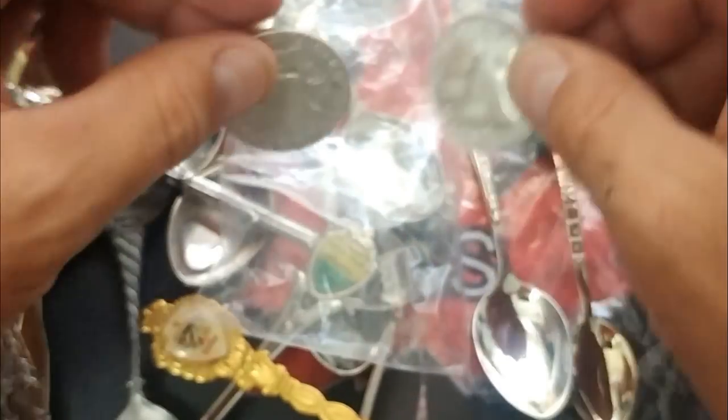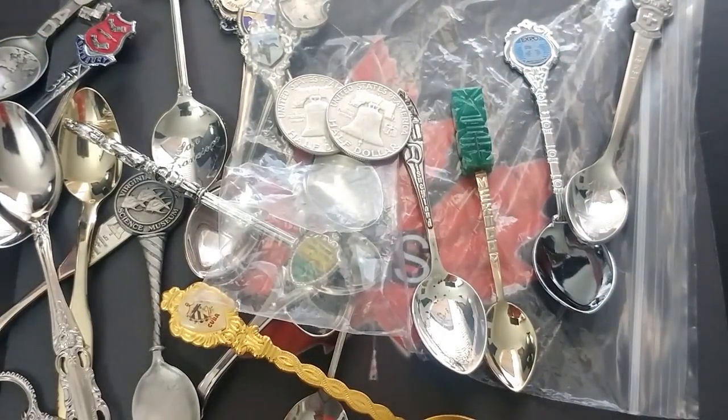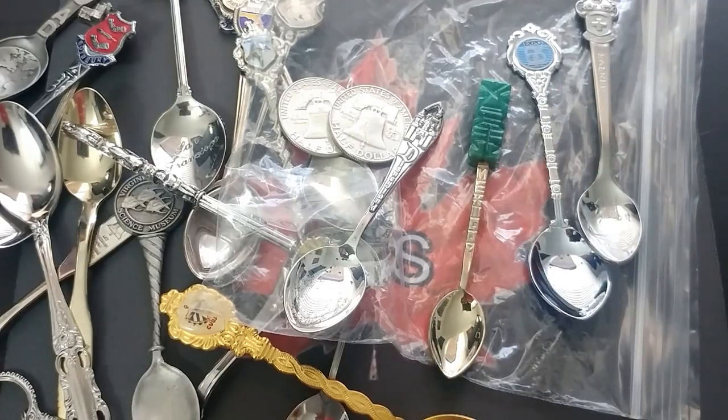Very cool. So I think that was a pretty successful weekend, a successful silver hunt. Hopefully everybody enjoyed that, something a little bit different. So we've got the Franklin halves, the silver spoon, and then the Mexico spoon with the jade on it there.